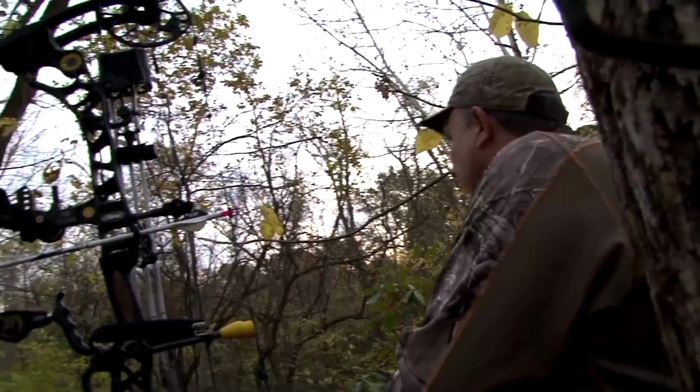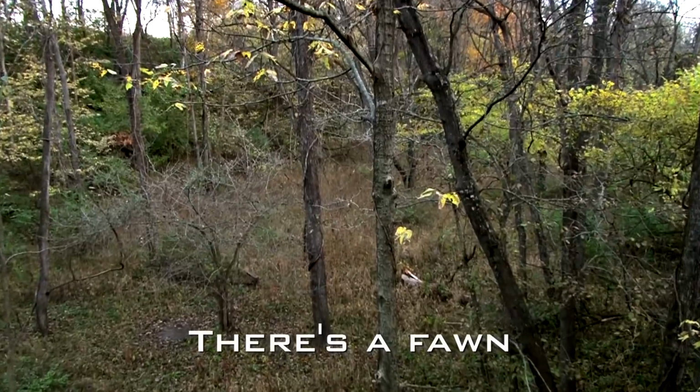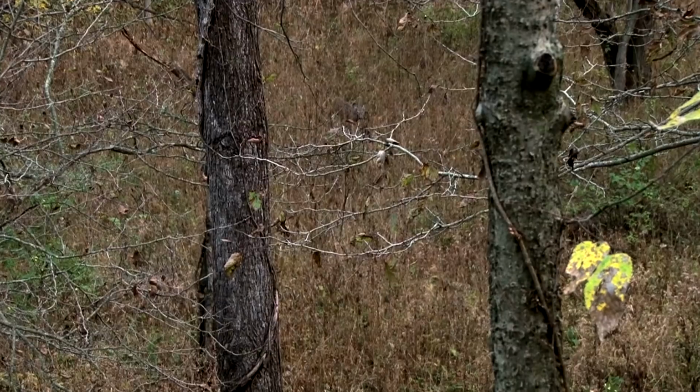Out in front of me I see movement again, and here is a seemingly insignificant fawn walking down the draw. And while this isn't even a deer that we're concerned about at this point, we obviously don't want to spook her, but she ends up playing a pretty important part of this hunt.